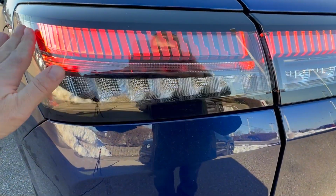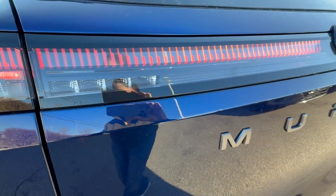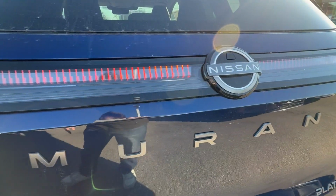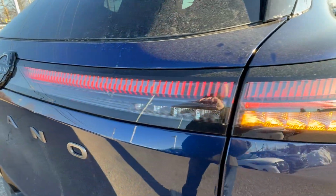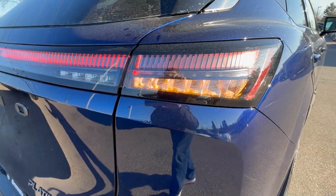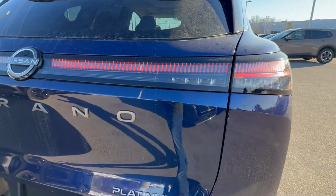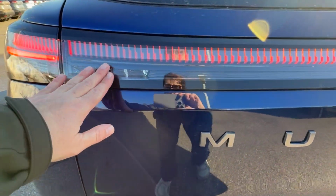So it's a complete light bar, but it has this laser etched pattern into it. And it kind of catches the light almost seamlessly across the entire width of the rear of the vehicle. A very cool statement piece. And of course, we've also got amber LED turn repeaters. We've also got LED reverse lamps that are housed in here.